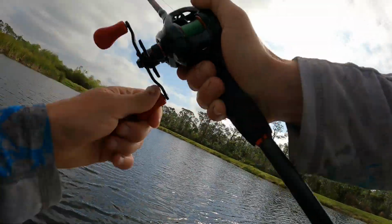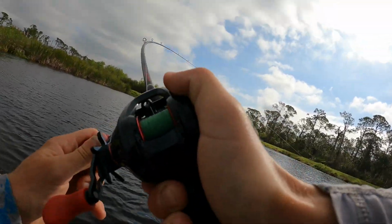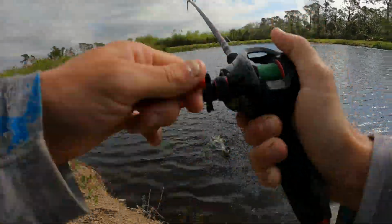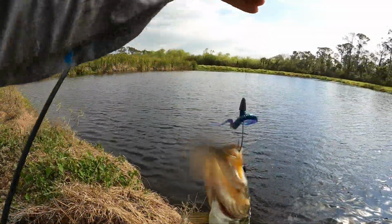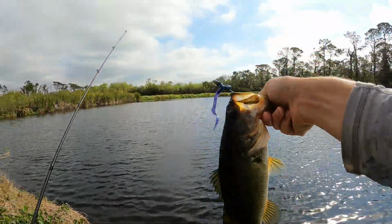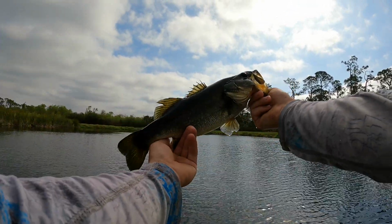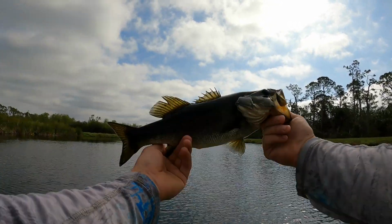That's a good fish. Let's go. Second cast on a pretty nice bass. Alright. Hell yeah, not bad at all. That was a real quick hookup this morning, and this bass is a tiny bit skinny, but it's a real nice long one, and it put up an awesome fight. Beautiful largemouth bass.